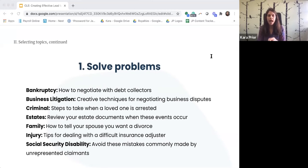Bankruptcy: how to negotiate with debt collectors. Business litigation: creative techniques for negotiating business disputes. Criminal: steps to take when a loved one is arrested. Estates: review your estate docs when these events occur. Family law: how to tell your spouse you want a divorce. Injury: tips for dealing with a difficult insurance adjuster. Social Security disability: avoid these mistakes commonly made by unrepresented claimants.